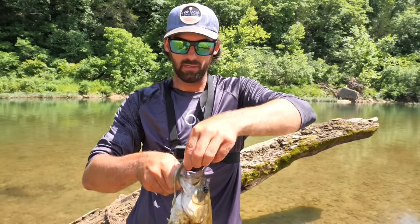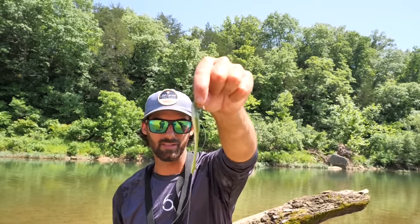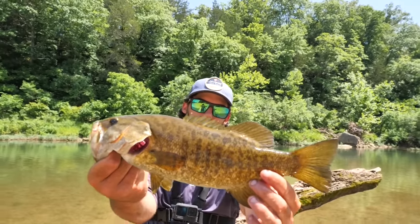Let me get him unhooked real quick. Found one drop shot weight, and I had a bag of the brand new Sixth Sense Glitch little drop shot bait. That thing is a smallmouth snack if I've ever seen one, and this guy found it very, very appealing. And that is a beautiful fish.